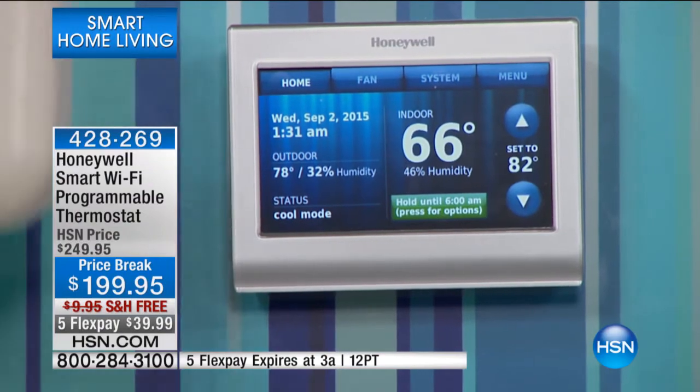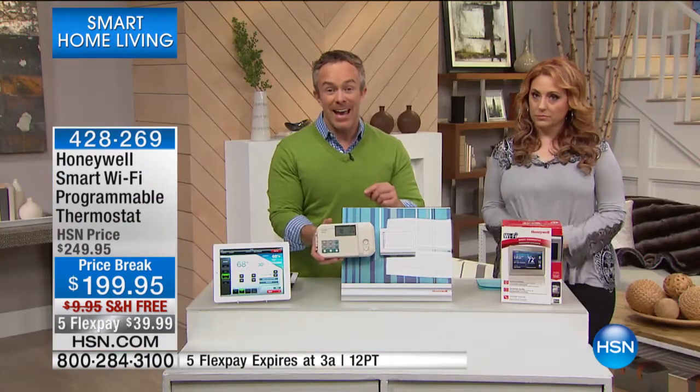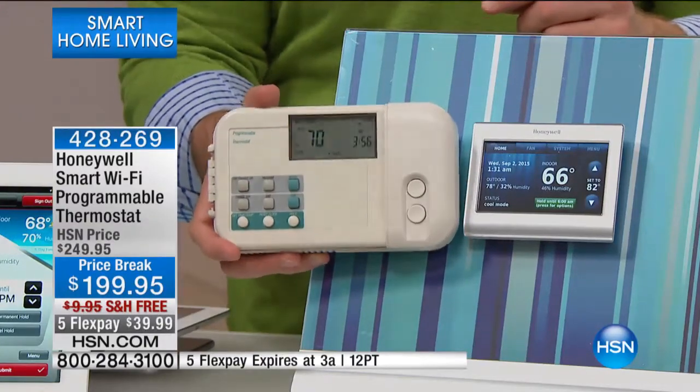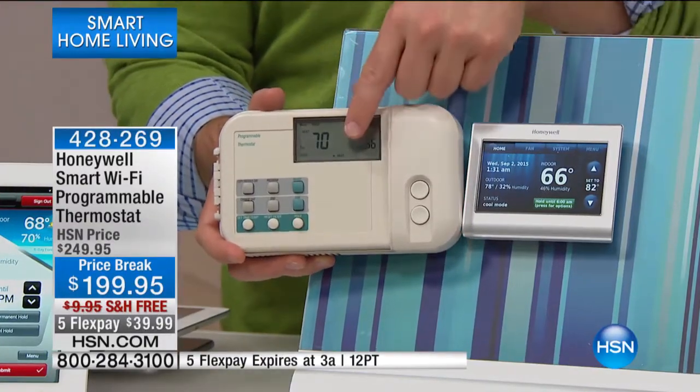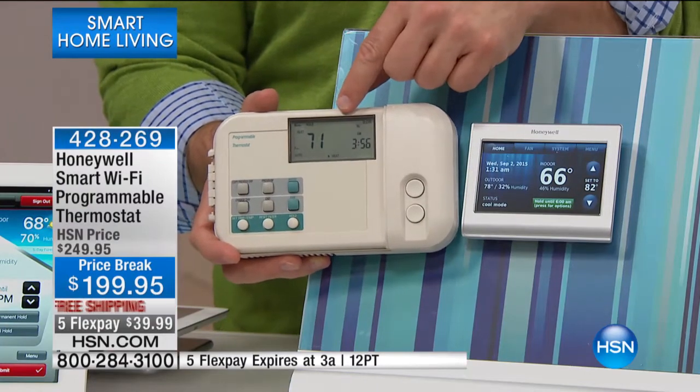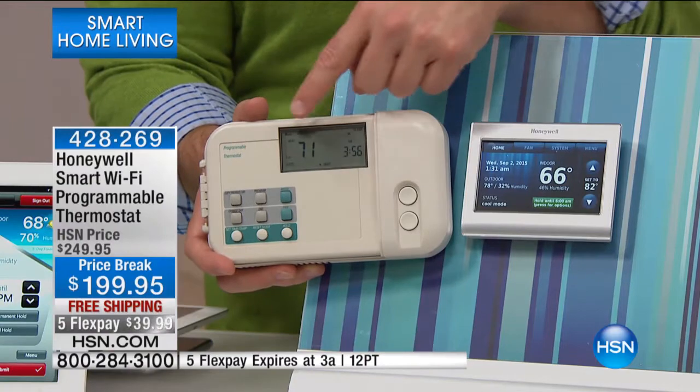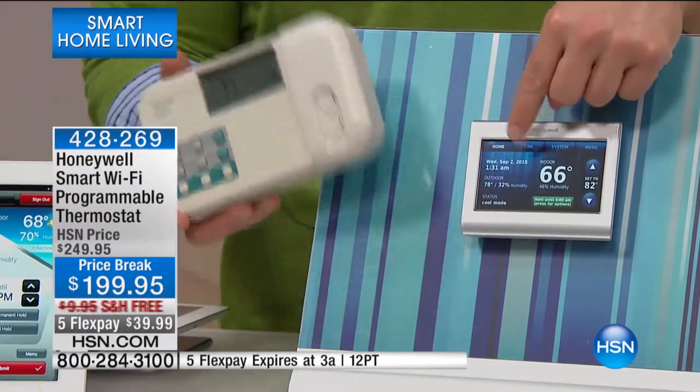And the thing is, I want to show you a side-by-side comparison. Here's the unit that I had on my wall at home before I upgraded. Can you even see the digital readout? Can you even see the programmable aspect? When we had no lights in the studio, and we've all been there where you get up in the morning, the lights aren't on, you don't want to wake anybody up. I can't read this. I can't figure out which button is which. This makes it simple to read.